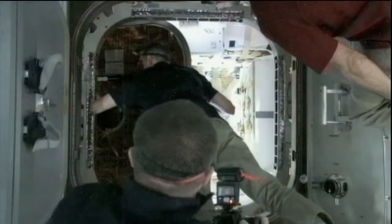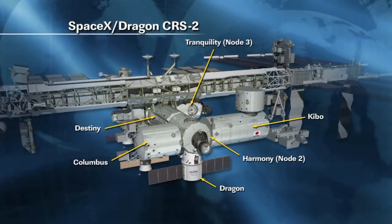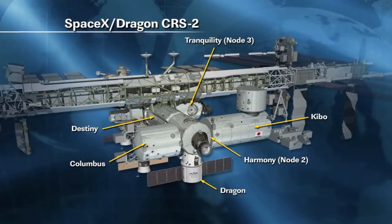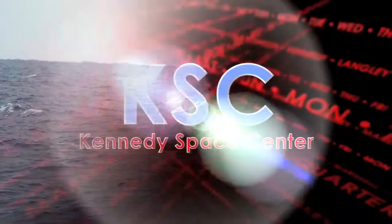Eastern Standard Time. The delivery flight is the second contracted resupply mission by the company under NASA's Commercial Resupply Services contract. The Dragon capsule is scheduled to spend 22 days attached to the station before returning for a splashdown in the Pacific Ocean off the coast of Baja, California, March 25th.